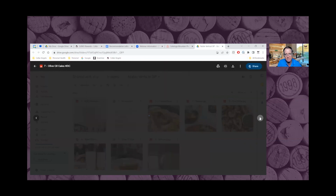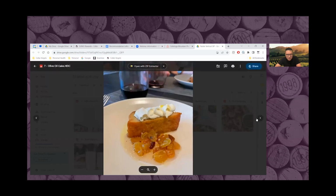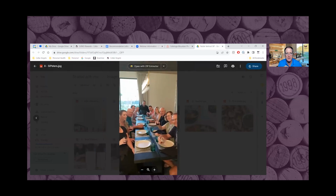No, there's one more. Yeah. No, there's 2 more. Lava cake. So yes, zoom in on this.